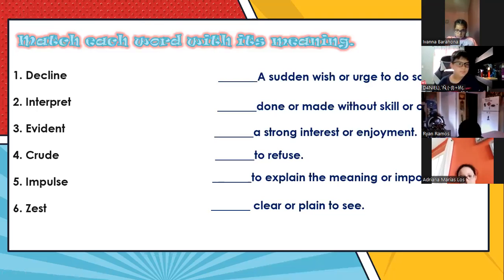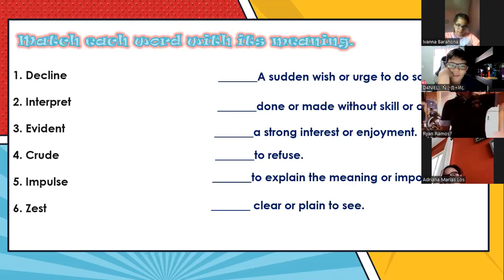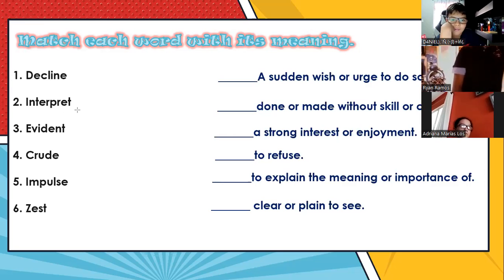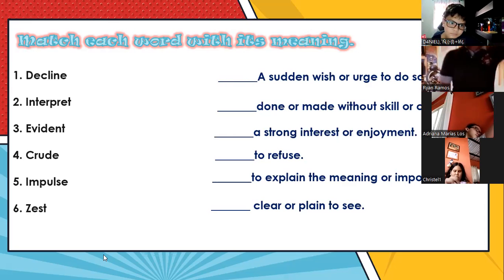Now let's match each word with its meaning. Decline. What is decline? A sudden wish or urge to do something; done or made without skill or care; a strong interest or enjoyment; to refuse; to explain the meaning or importance of; clear or plain to see. Which one? The options: interpret, evident, crude, impulse, zest. What do you think are the definitions that match the word?